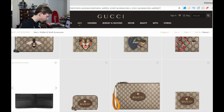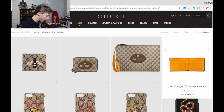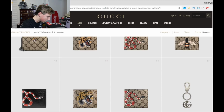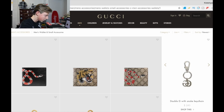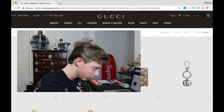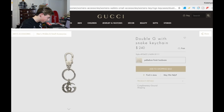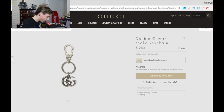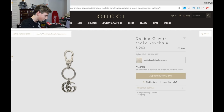So it looks like it's another wallet. It's at 380. There we go. 420 for that wallet. And these are more expensive, but here we go. We do have a Gucci little charm here, I believe. So 240 double snake keychain. That's pretty sick, actually. I actually like the design a lot. I'm gonna click on that real quick and look at it. Yeah, the double G snake chain. So it's a snake right here, and then there's a regular Gucci G. Palladium finish hardware. This looks pretty nice to me. I'd probably cop this, but I'm not gonna cop that right now. We're just gonna go back, and then we're gonna scroll through all the accessories.